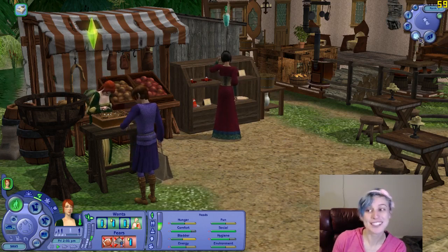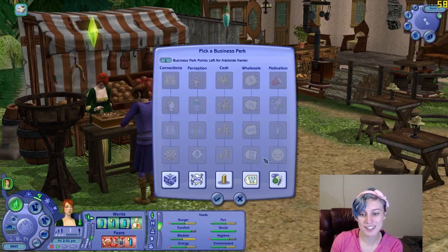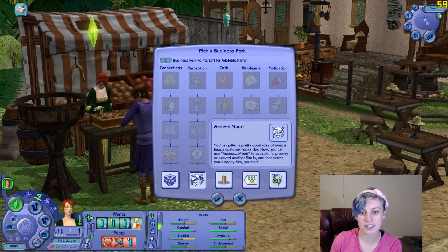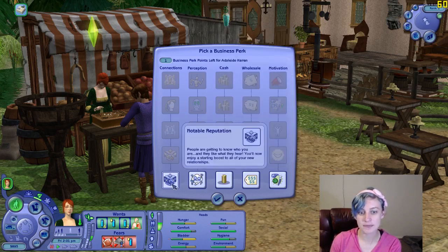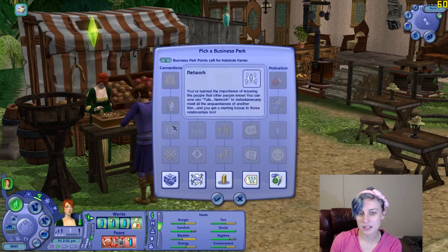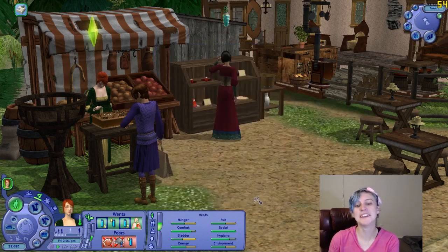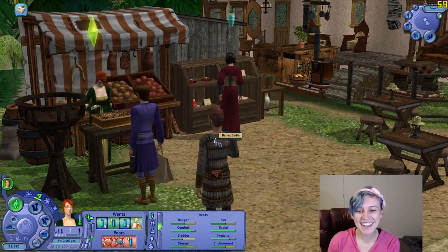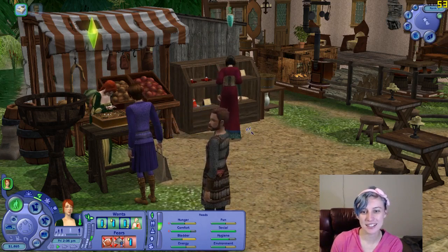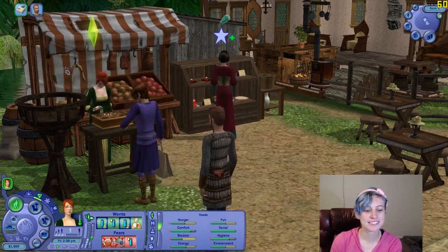So as you know, I'm going to get the reward for money, because the wholesale discount really isn't going to help very much. This might help with sales, but I really just need the money. Hey, look at this, Barrett. Perfect. Just who we wanted to see. Barrett, I'll help you. Hold on.